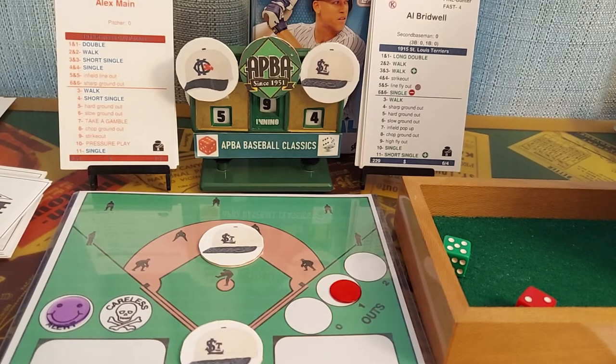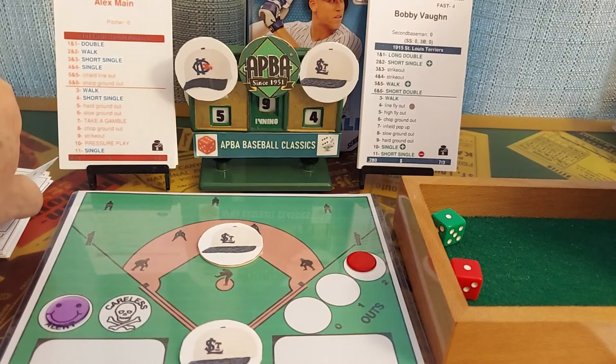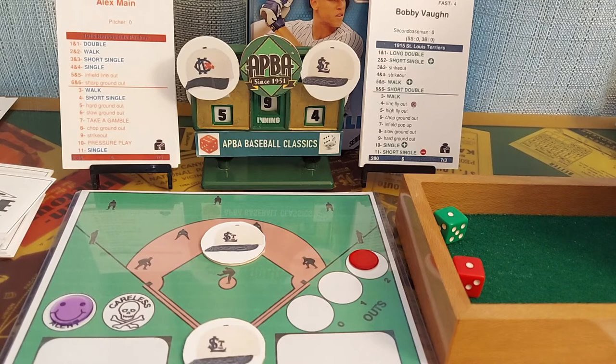Last chance is Bobby Vaughn, the leadoff hitter. Bobby Vaughn is 2-for-3 with a home run in the game, one of two home runs in this game. Here's the pitch to Bobby Vaughn. 1-1 roll. That's off the batter's card. Becomes a long double. Rolling up to the center field wall, and that drives in the runner on second, Johnson, and ties the game 5-5.